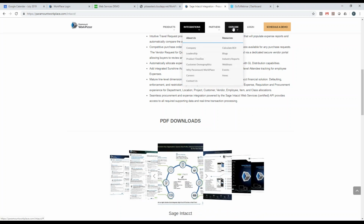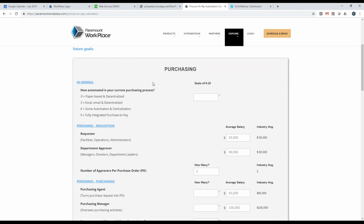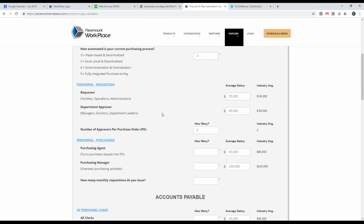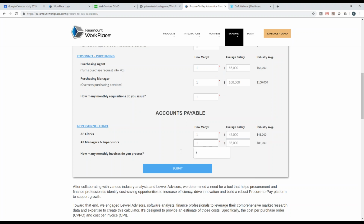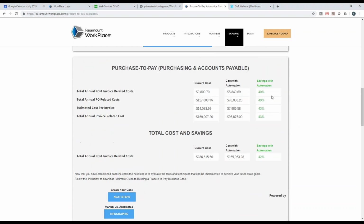And then also, one of the things that may help out is under Explore, Calculate Return on Investment. There is a procure to pay calculator that we've made available so that you can see the actual savings. And this is very simple and easy to fill out. You know, what is your current state as far as automation of the process? We provide some industry average salaries, but if your salaries are different, you can have those. We provide industry levels of approvals. Again, those can be changed as well. And then you just enter the additional information that it's asking for. Obviously provide those details as relates to your organization, and then click on submit, and then that will do the calculation of the savings that you can see with an automated procurement solution.